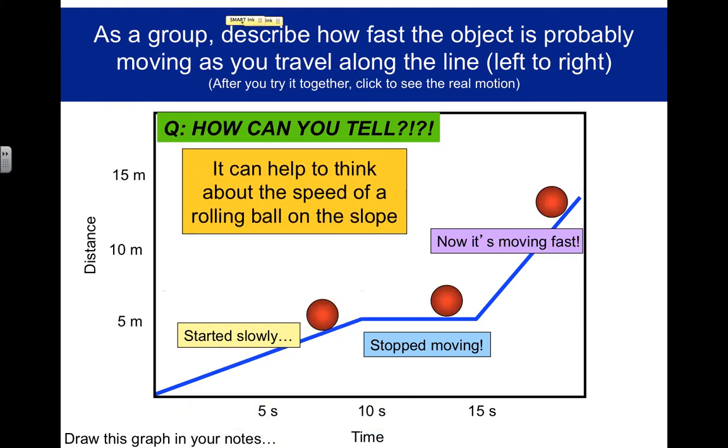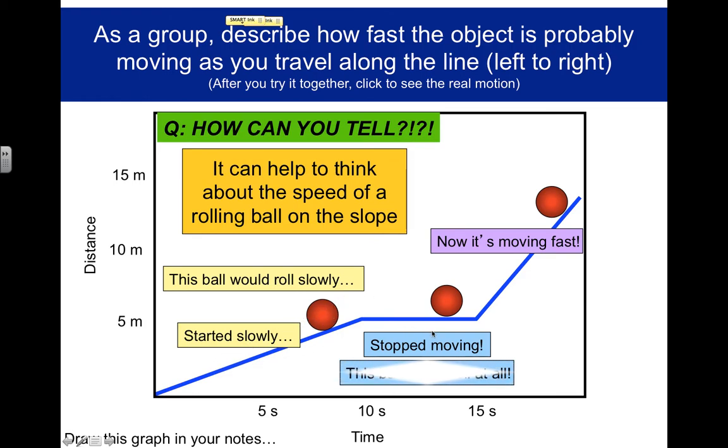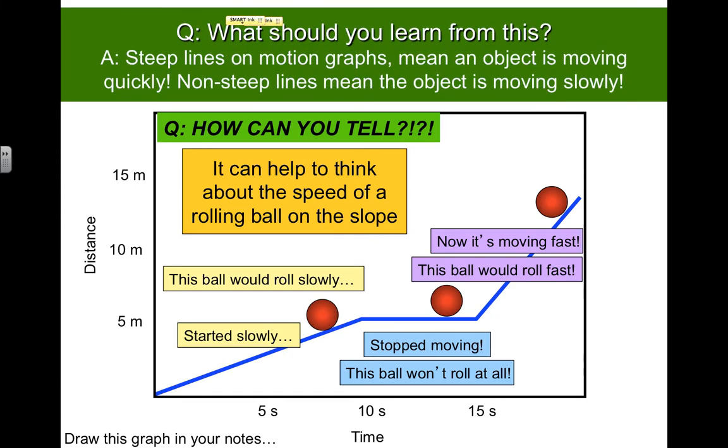So, again, if you think about putting a rolling ball on the slope and thinking about what would happen, this ball would start to roll slowly down. The ball in the middle wouldn't roll at all. And then the ball up at the top would roll fast. So again, that might help you think about what would happen as far as velocity goes. So what should you learn from this? Steep lines on motion graphs mean that the object is moving quickly. Non-steep lines mean it's moving slowly. And straight, flat, no change in slope lines mean it is not moving at all.